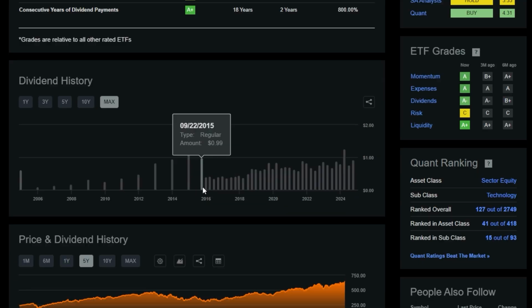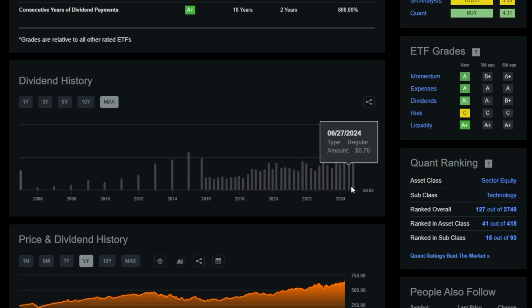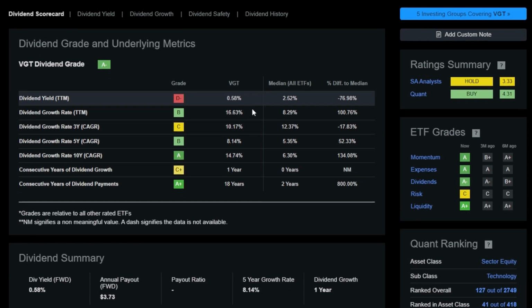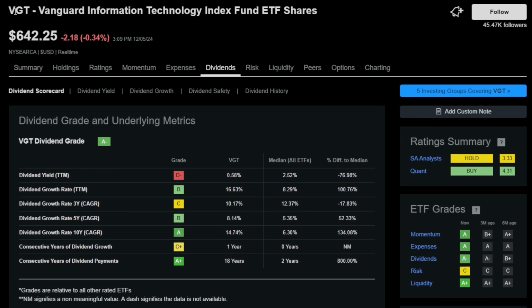Now this ETF, interestingly enough, also does pay a dividend. It's pretty small relatively speaking, but it's still something and it has been growing very slowly over the past several years. Now the 0.5% dividend that this ETF pays is probably not going to be a make or break on whether or not you or any investor are going to decide to buy this one, but still I wanted to throw that out there and add it inside the video.